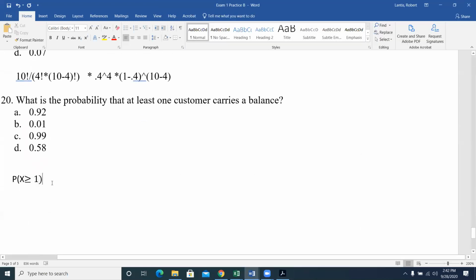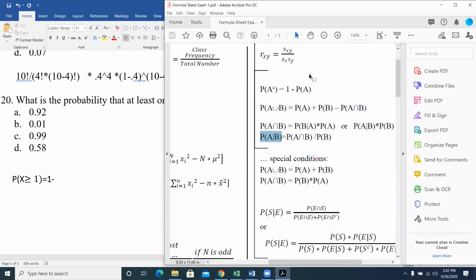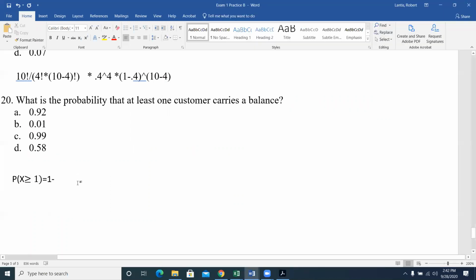But if I think about this as event A, then I know that using the complement rule, I can rewrite event A as 1 minus its complement. So what would the complement of this event be? X is less than 1, which is the only probability that fits that criteria. What's the only outcome that could be less than 1 here? Well, if it's a discrete random variable, the only possibility is that x would be equal to 0.